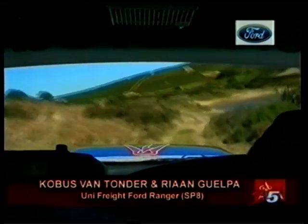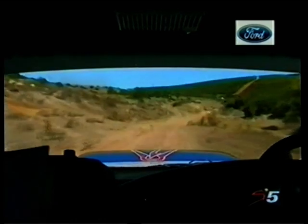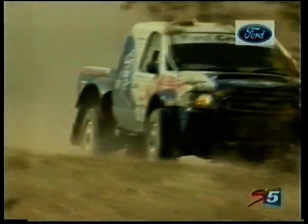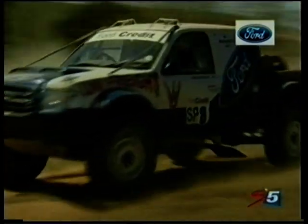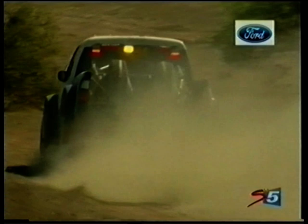Still making up time after their disappointing performance on the prologue were Kobus van Tonde and Rian Guelpe in the Unifreight Ford Ranger. A poor showing on the prologue immediately puts teams on the back foot, and in these situations, the best crews can hope for is to salvage as many points as possible. The race was proving to be a lot more comfortable than the prologue, with the Harry Smith-based crew going along strongly in an X-Works Ford Ranger that is starting to get a little long in the tooth.